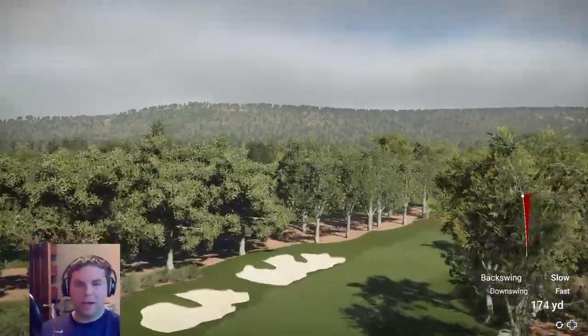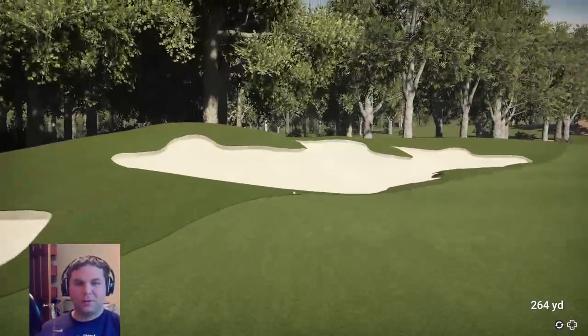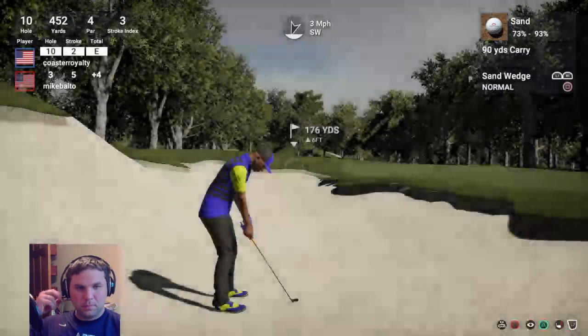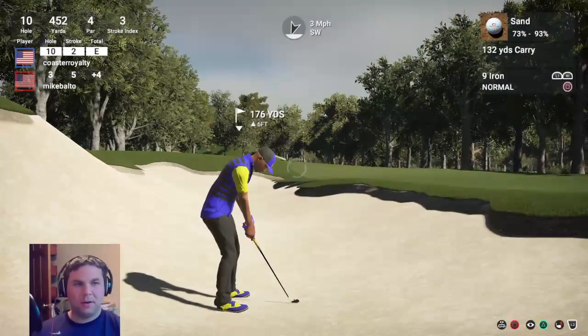Nice. Should be in the fairway every time. I do not know what's going on here. That's going to be in the bunker. Wow. Correction, you ended up in the beach. All right, so it looks like it's going to be another punch out here.